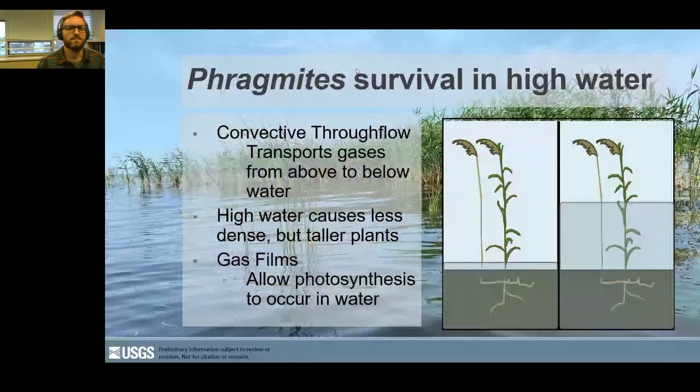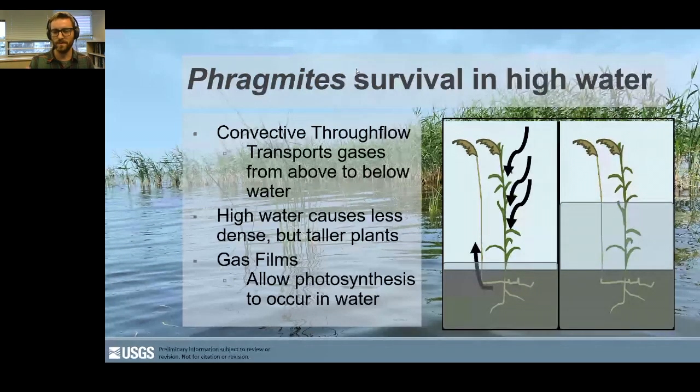So how does Phragmites survive in high water? Well, it takes advantage of a kind of gas exchange mechanism called convective through flow. And this is fairly common in wetland plants, the ability to get oxygen and other gases down into the root zone and to perform all the vital functions of the plant. So what happens is that air enters in through the stomata of the plant and kind of cycles through. So it'll go down into the root and rhizome system and then efflux out of the dead culms.